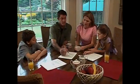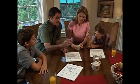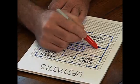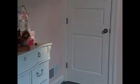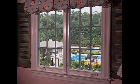A great way to get started is to draw a floor plan of your home, both upstairs and downstairs. You need to have 2 ways to exit each room. That way, if the fire blocks one exit, you can escape the other way. The first exit would be the easiest, such as a bedroom door. The second exit could be a window or a fire escape.